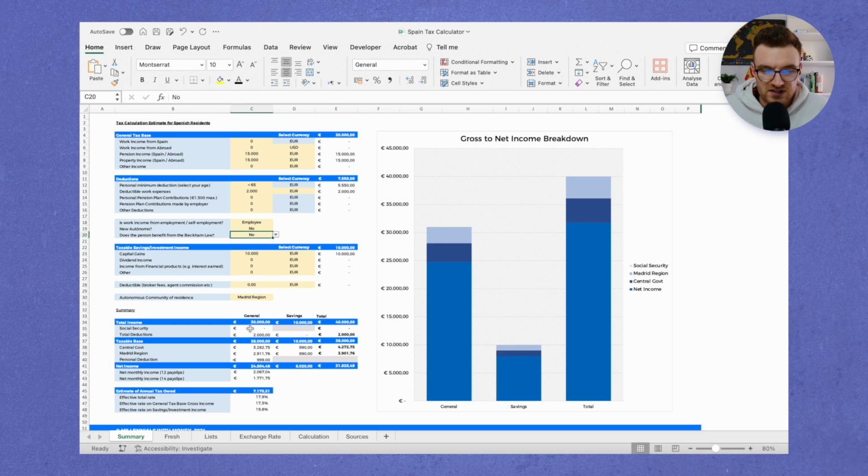So as this couple is retired, they won't pay social security because it's not coming from work income. What they will pay is essentially 7,000 euros on a net income of 24,800 of the 30k total income. And then on the 10,000 euro capital gains, they'll pay around 1,980 euros in tax and be left with 8,000 euros of those gains. That's assuming that they're a Spanish tax resident at the time of selling the property.